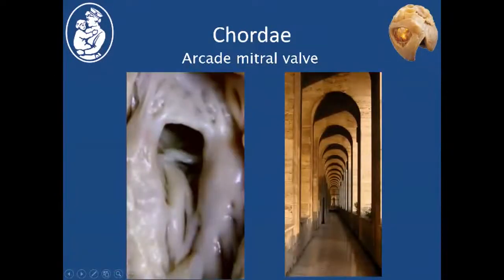And the reason that Dr. Jesse Edwards called this an arcade valve is that it looks like an arcade, an architectural feature on a building, which is a walkway, usually alongside the building, that has an arched roof supported by columns.